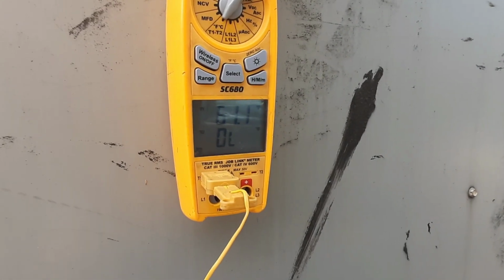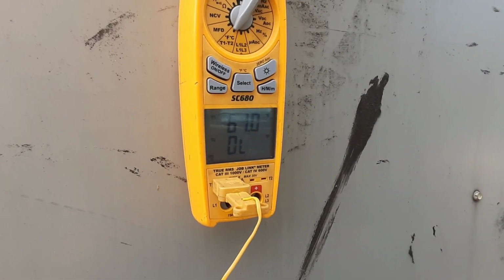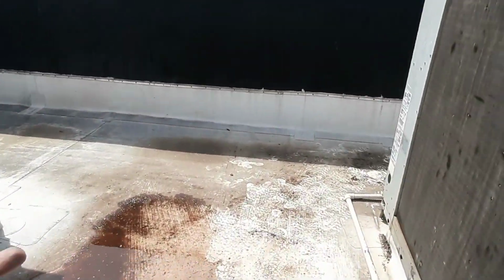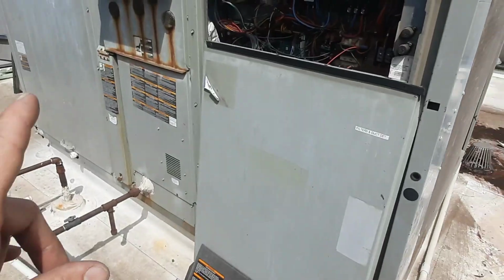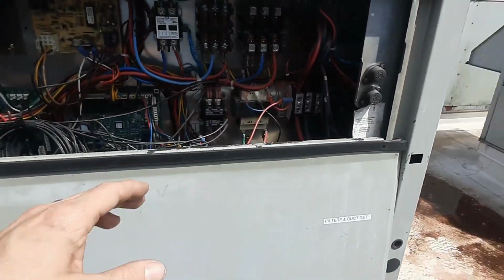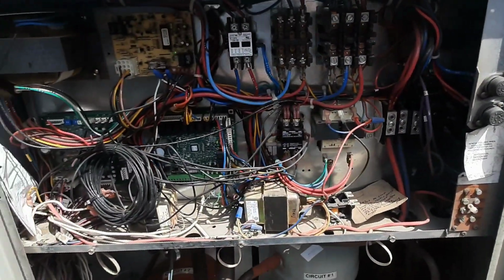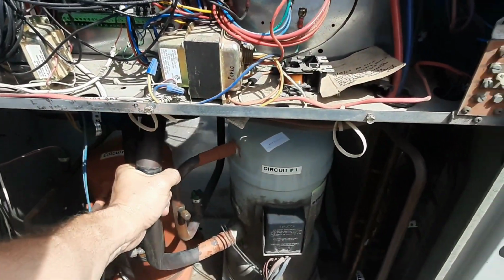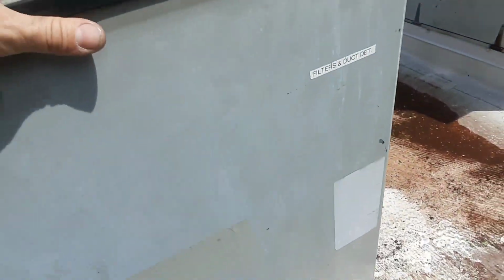I'm guessing, unless this drops drastically, maybe it didn't catch up. Sometimes the controls that you're looking at downstairs on the wall don't catch up with what's actually happening. So maybe it had a stage 2 call. That's what cycled my temperature way down, and I just didn't see it on the control. That's why my temp dropped, and I got a cold suction line. Let's get in here and feel our dryers.